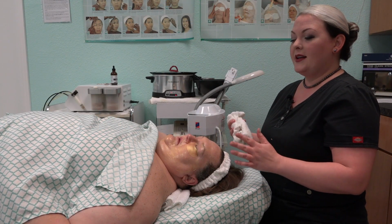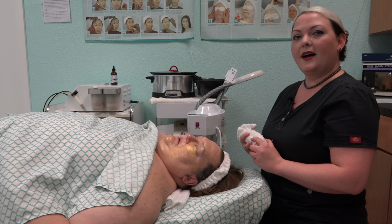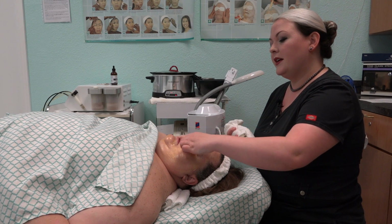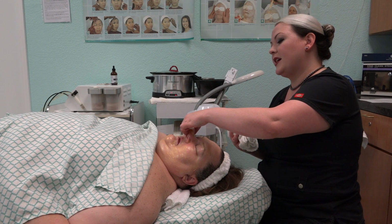Now that the gold mask has had a chance to work and we've finished the hand hot towel massage, we're going to go ahead and gently remove the gold eye pads. They are one-time use.